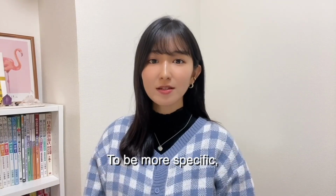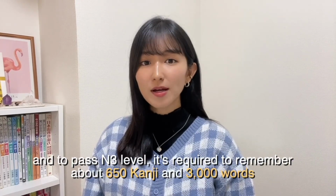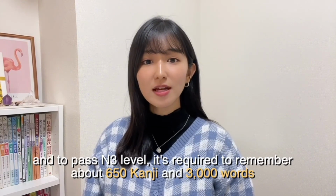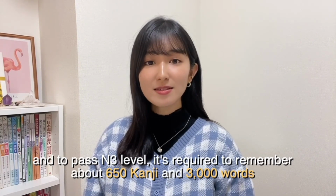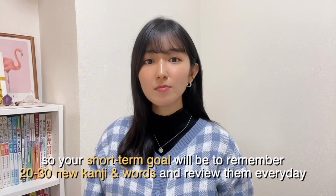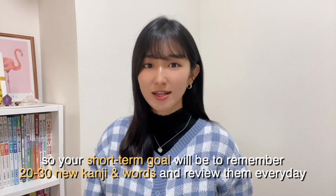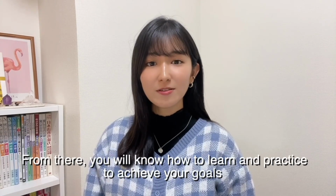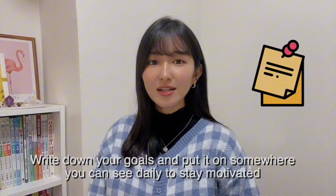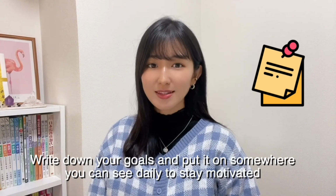To be more specific, for example, you want to pass JLPT N3, and to pass N3 level, it is required to remember about 650 kanji and 3,000 words. So the short-term goal will be to remember 20 to 30 new kanji and words and review them every day. From there, you will learn how to learn and practice to achieve your goals. Write down your goals and put them somewhere you can see daily to stay motivated.